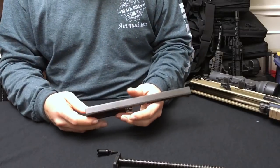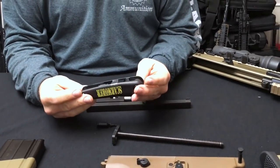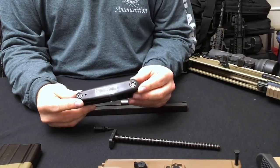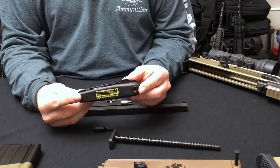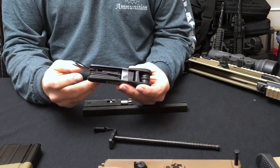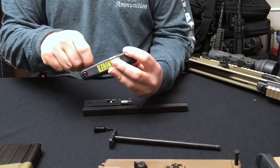Now weapons maintenance is very, very simple. One product that we're going to show you during this whole thing is for every SCAR owner. I would say you have to have one of these. This is manufactured by ShootingSight.com, and it is a complete SCAR tool. This has every tool that you would possibly need to do any repair work or modifications or anything that you would have to do to the SCAR. You have tools for cleaning your gas ports. You have a front sight wrench. You have pretty much everything that you're going to need.